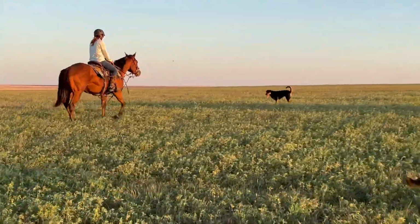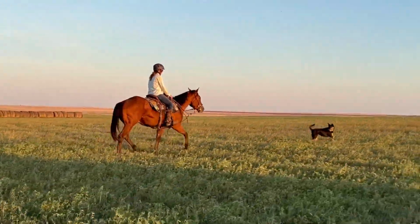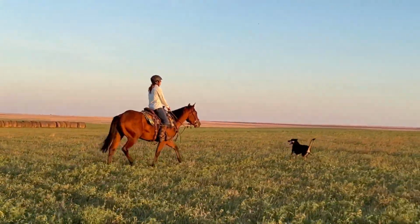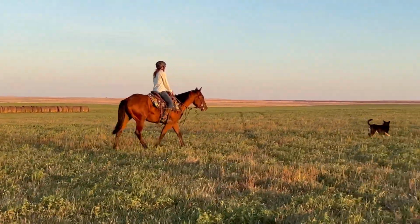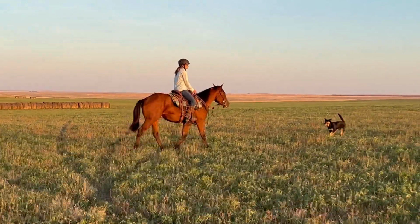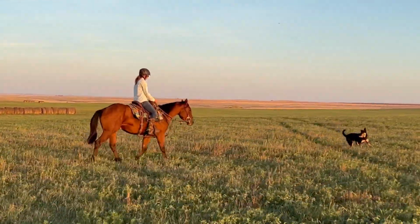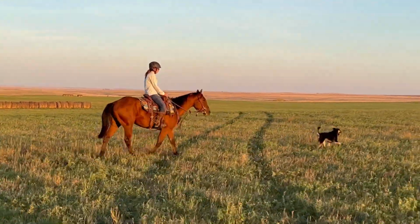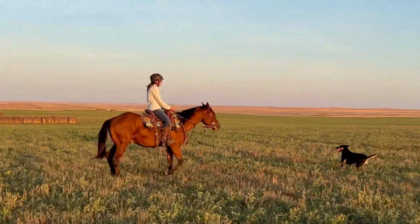Okay, so now I'm in the home stretch of this pasture. This pasture is a 2-mile square and it's relatively flat. And so it makes for a really good first-time learning experience for them. And that's what this is all about, just giving them a good experience for their first ride out. Also, if we were to have an accident or a big spook, I have relatively flat ground to handle it on.